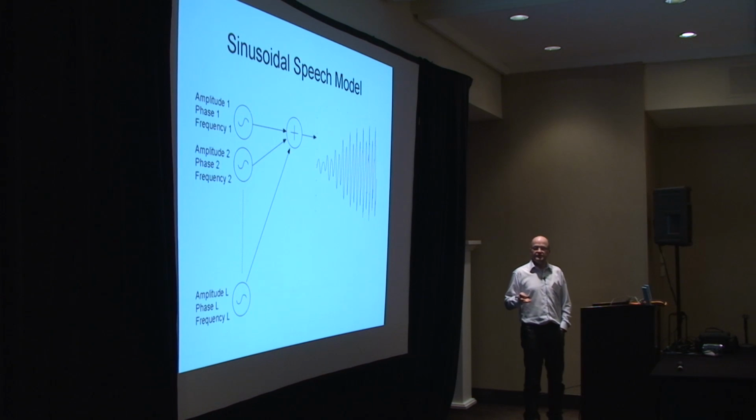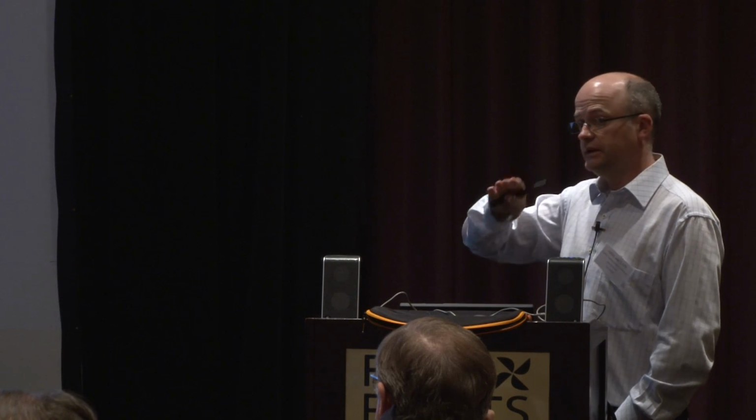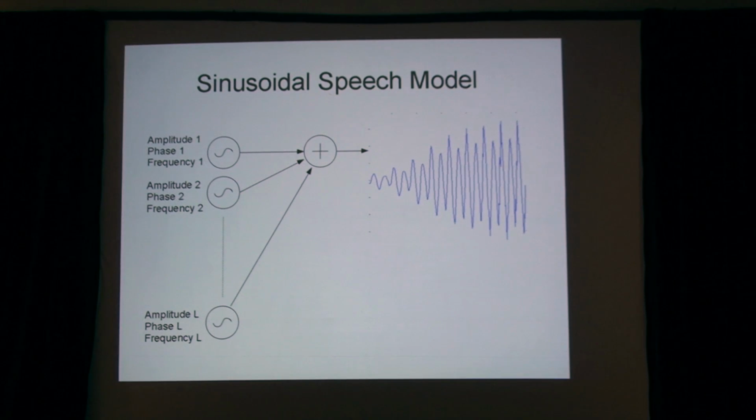So the model we have for speech production here is a bank of sine wave oscillators. Each one has an independent amplitude, phase and frequency. The amplitudes, as I said, are correlated a little bit over the spectrum. Adjacent harmonics tend to have roughly similar amplitudes. The frequencies are harmonically related.